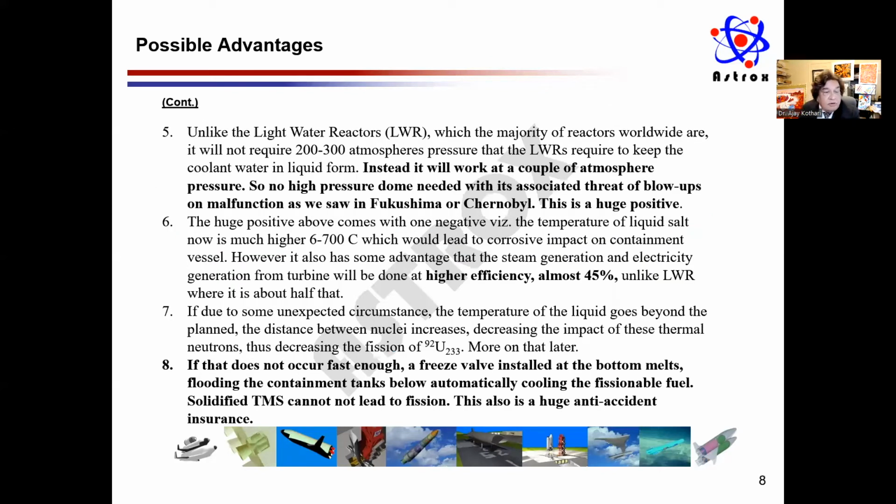Next, we have this one. This is a major plus here. Today's power pressurized water reactors, PWRs, whether they are light water or heavy water, require very high pressure because they don't want water to boil and create steam at those temperatures, 250 degrees centigrade, etc. Because of that, they have the propensity or possibility of blowing up, and so we have to have lots of safeguards.